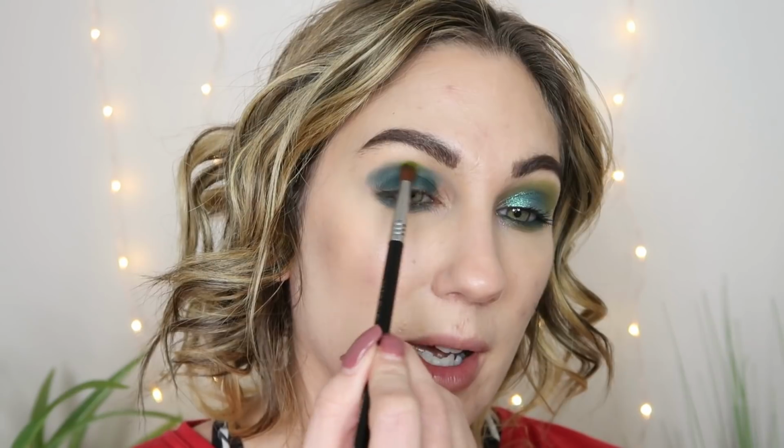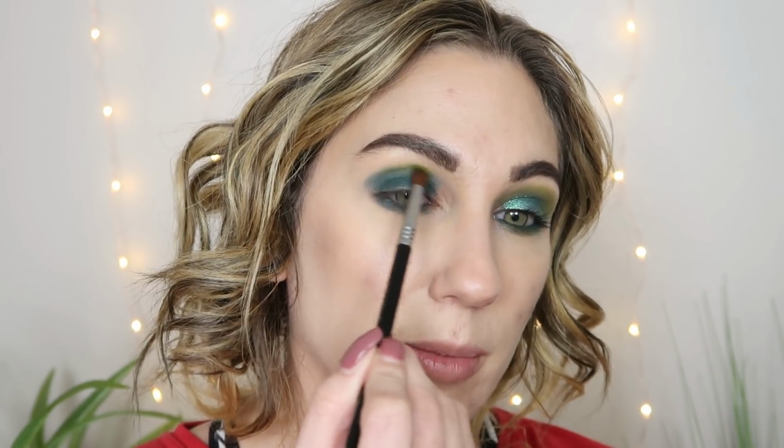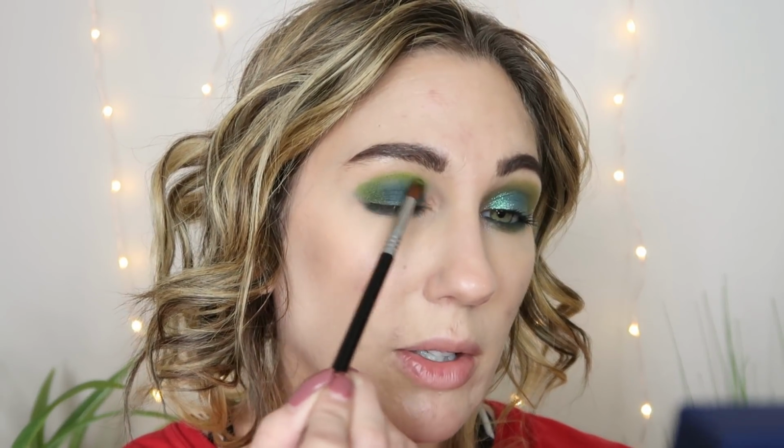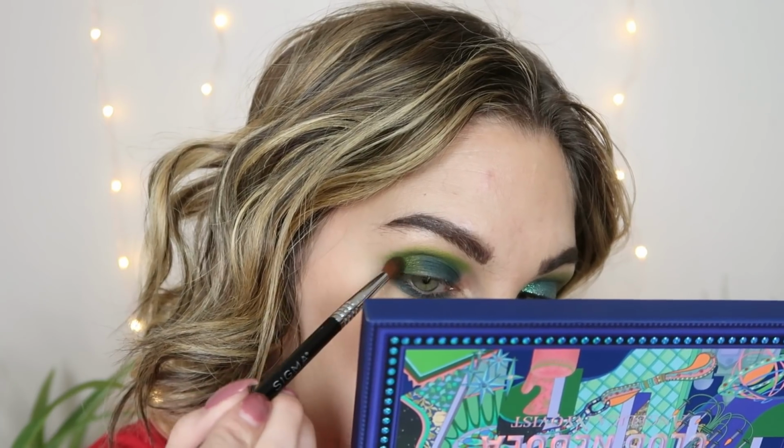And then I am gonna add this to the top of my crease and also the outer corner. Again, kind of sandwiching the darker color. So I'm packing this on the outer part of the eye. And then I'm just gonna kind of work my way up here and slowly start to blend it all together. Okay, till it's looking something like so.